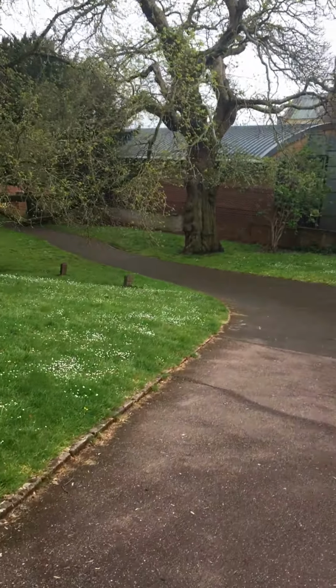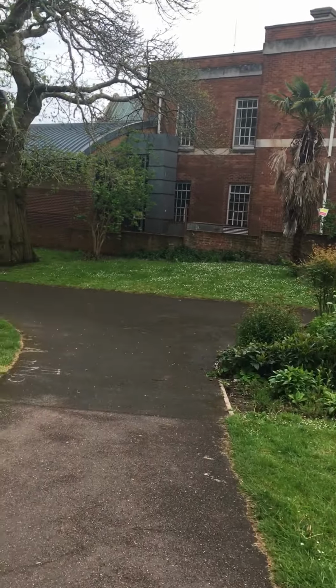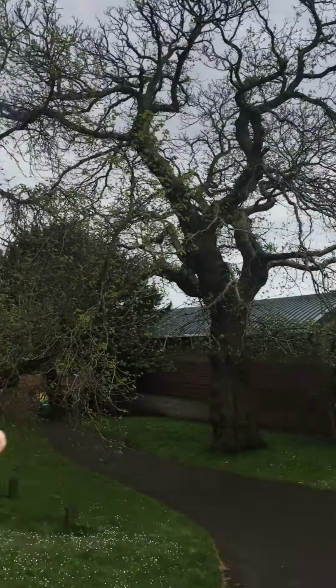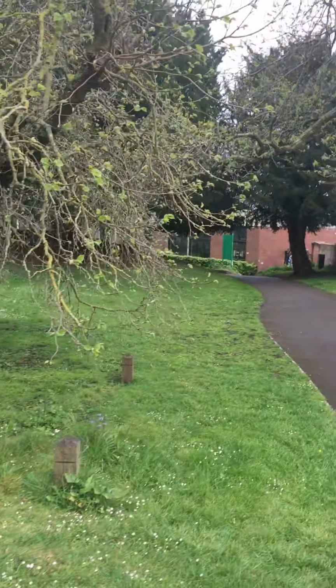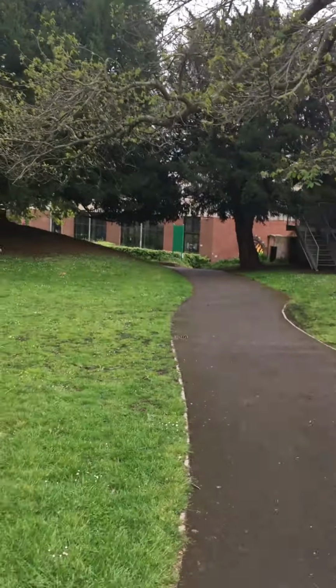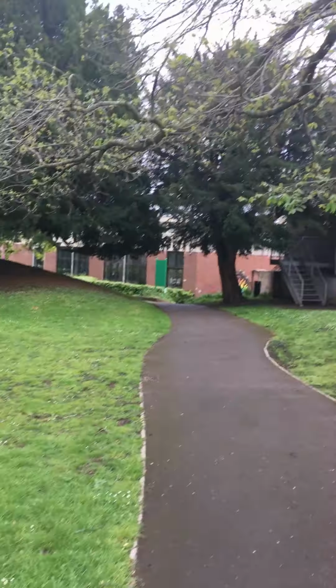And sharing these grounds, there's lots of different buildings. I'm not sure which one this is, but the library, the central library, is over here. We'll walk past that. It's a beautiful garden.